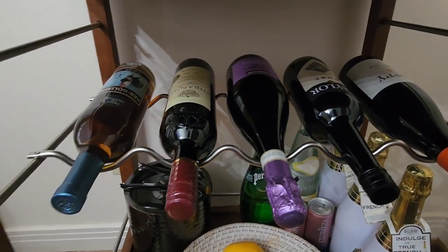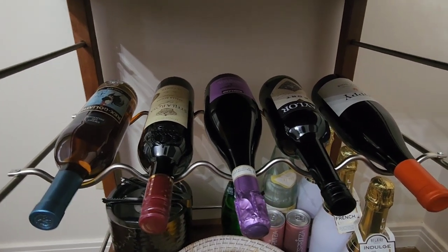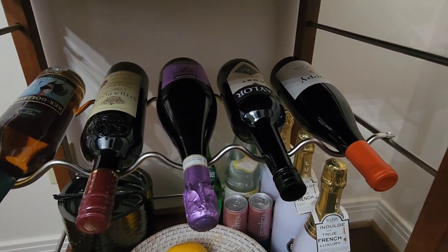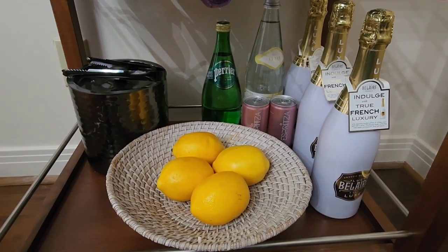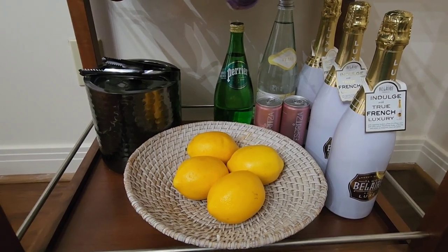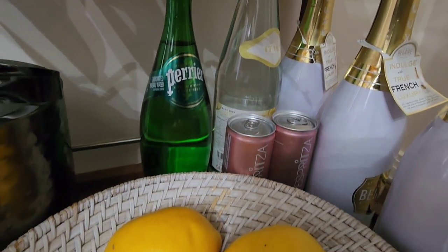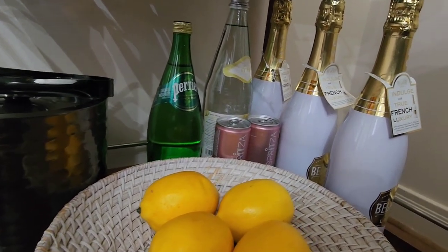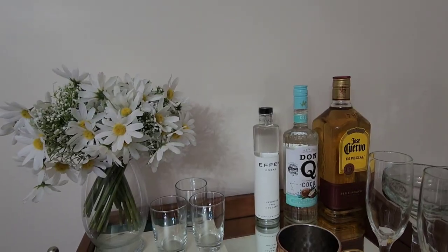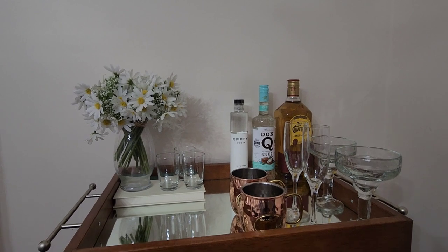So I wanted to just show you how I have it styled. I have only three particular liquors. I have two white and a brown, and then I have a different variety of wines, and then I have some sparkling water and some seltzers, along with some faux lemons inside of this basket. And I just love how it came together.